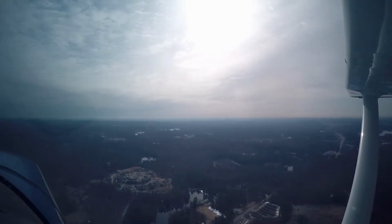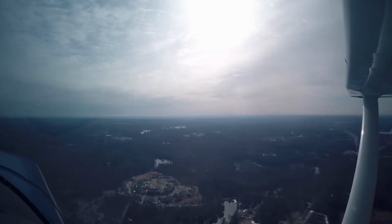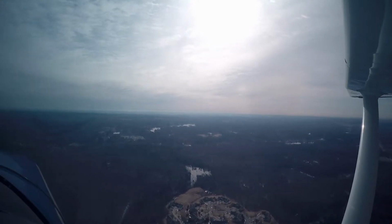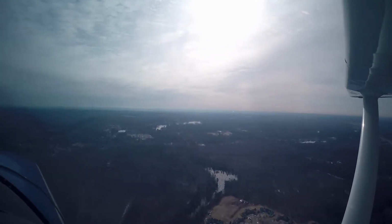Boston departure, good morning. Cutlass 9301 Bravo, climbing 1,700 for 5,000, westbound. Cutlass 9301 Bravo, Boston departure, ident, say request for Manchester.